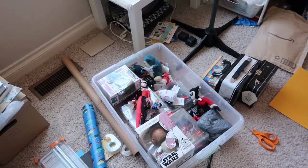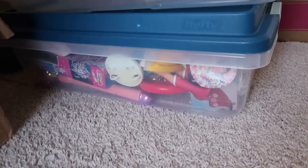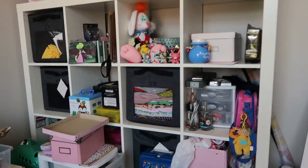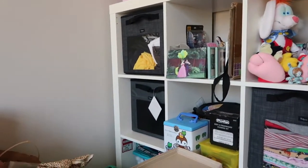So there's some of my Harley stuff and other various things. I've got a bin of Sailor Moon there. All my collectibles. Here's more chaos. Some kind of organization was starting in here with these bins full of fabric.